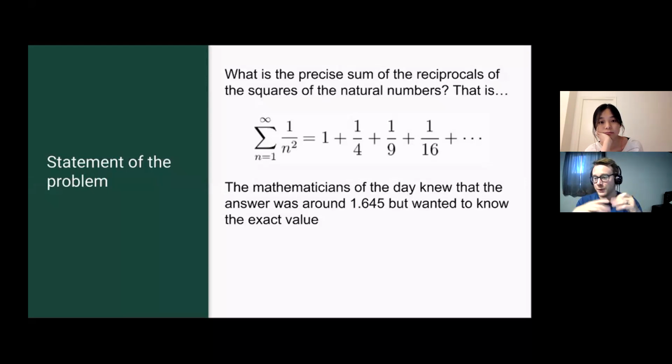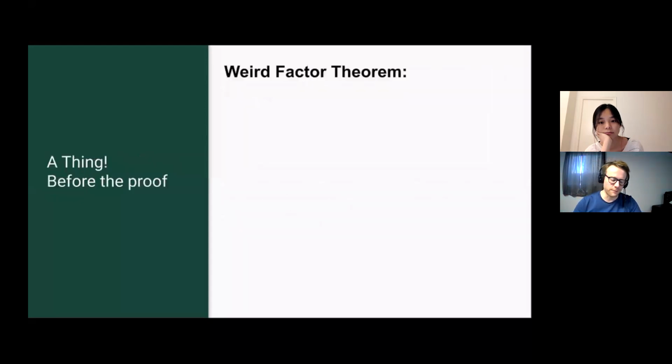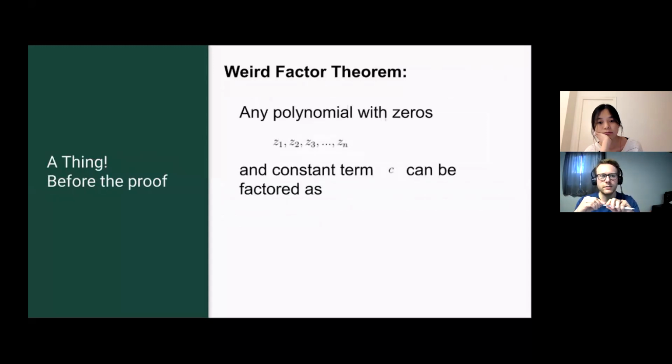And so it's not really realistic for us to ask you what something converges to on a quiz or an exam that you get 20 minutes or 60 minutes to solve. And so, okay, there are a couple of brilliant ideas that you need. One of them is this weird factor theorem. And so I'd like to describe it for just a polynomial first.